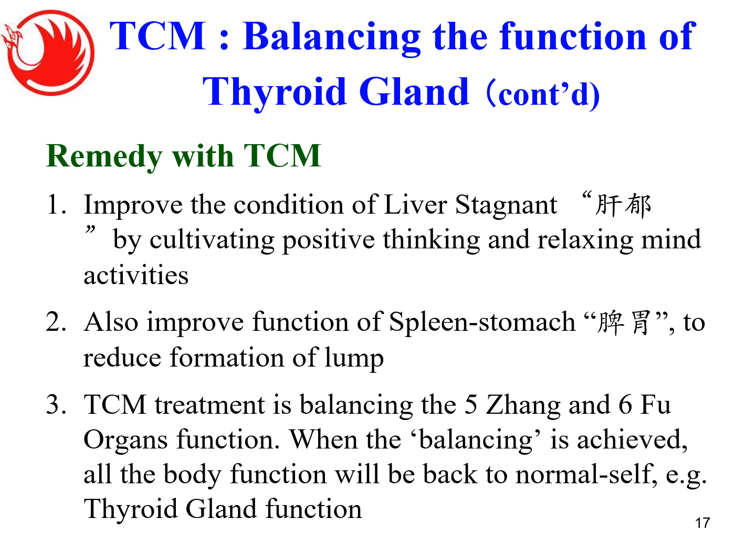So the ultimate goal of TCM is achieving balance in the body's energy flow, allowing the so-called 五脏六腑, the 5 zhang and 6 fu organs, to function harmoniously. When the balance is attained, the thyroid gland, being an integral part of the body, can return to its normal function, its normal state.